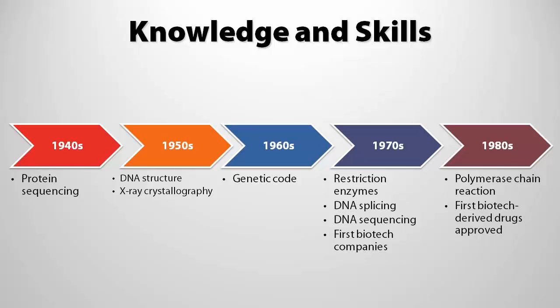So far, we've gone over an introduction to biotechnology and how it emerged from the pharmaceutical industry. Now I'd like to take a step back and cover the knowledge and skills which led to the development of biotechnology. You don't need to know what all these terms mean. I'll be defining them as we go through. But as you can see, the seeds were planted in the 1980s and go forth several decades.